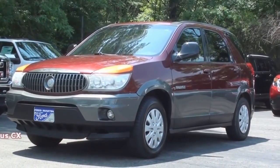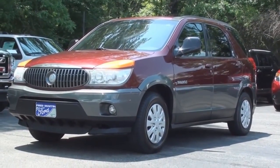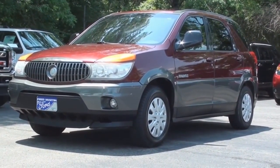I chose to do the Rendezvous today because a while ago we looked at an Aztec, a 2004 Pontiac Aztec. And the Buick Rendezvous is the counterpart to the Aztec.